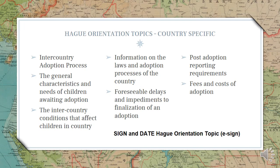It is also important to note that the U.S. Department of State enforces post-adoption compliance. Failure to comply will also affect any plans you have to adopt in the future.